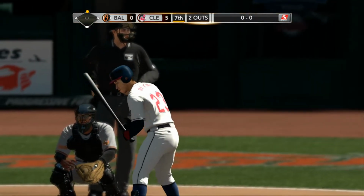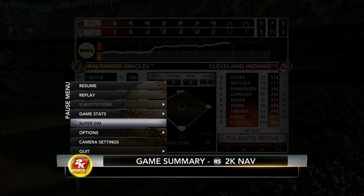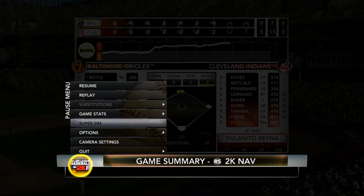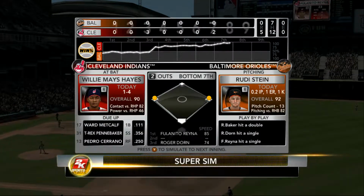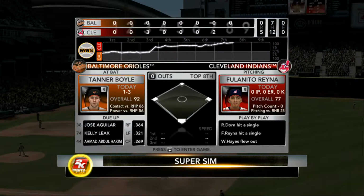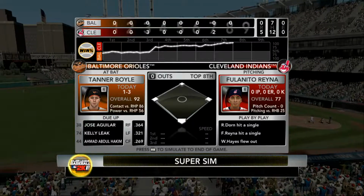Now we've seen this club's offense, and I think we're going to see some more. They're running away with it, Steve. Well, as you can see, they're just pouring it on right now. They got out to an early lead, and the hits keep on coming, and so do the runs.